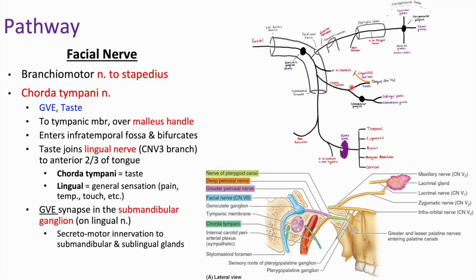Going back, we also have our GVE component, which is going to come down here. So remember, this is just sensory, so we haven't synapsed yet. We're parasympathetic. We need to synapse before we get to where we go because all efferents are 2 nerves. And so we come down here, we're going to synapse in the submandibular ganglion. We're then going to continue to the sublingual and submandibular glands. So this is more glands. So the facial nerve does all the glands, remember, except the parotid gland, but we'll look at that in a second. And so the submandibular ganglion is also kind of unique. It's structurally hanging off of V3, off the lingual nerve, but functionally it is purely facial nerve.